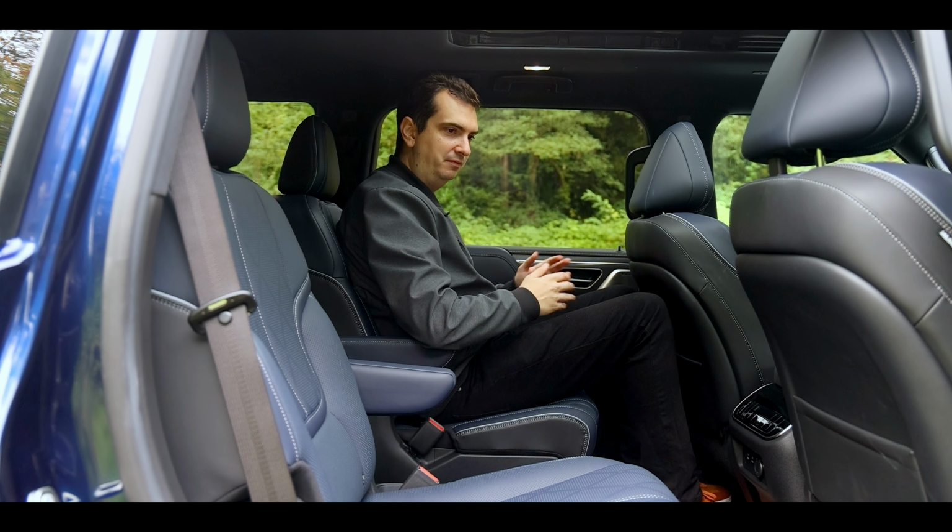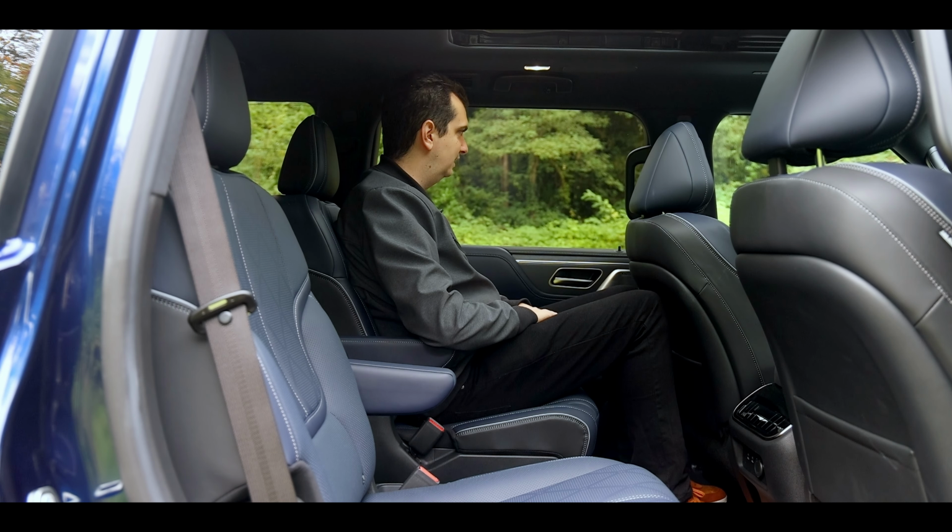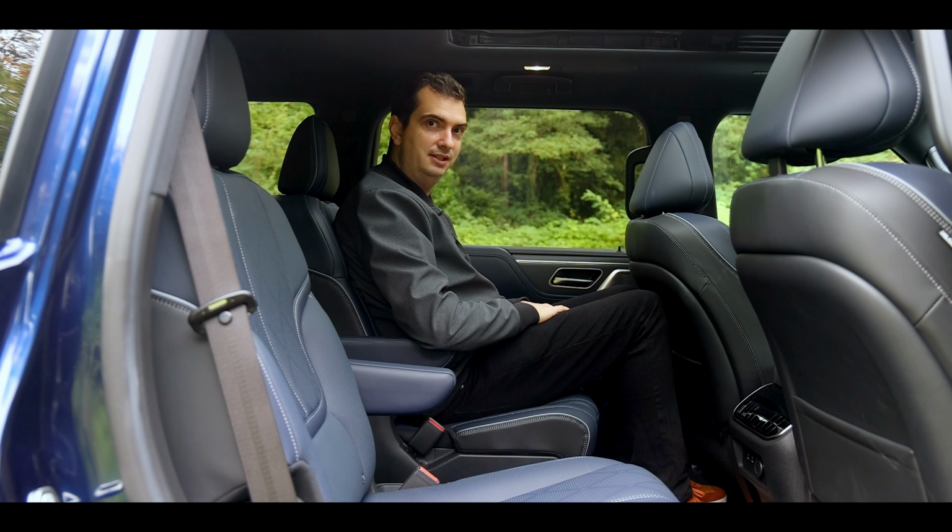But overall, spacious in these second row seats. The seats are really comfortable too. And yeah, that's about it. Now let's go sit in the third row and see how spacious that is.